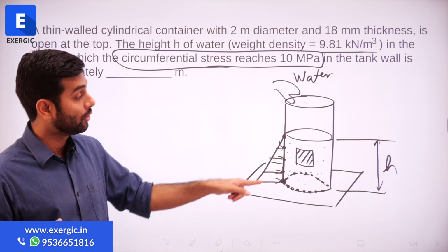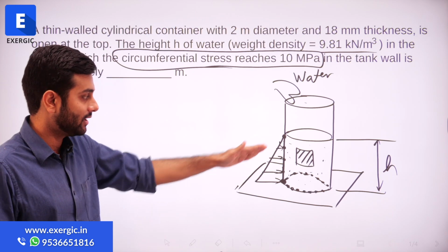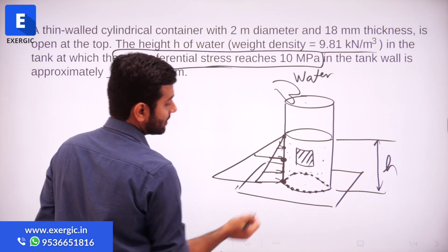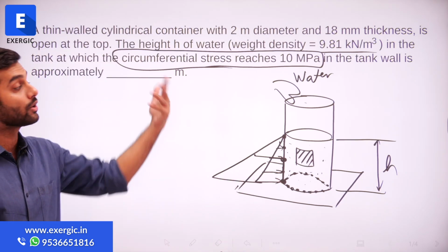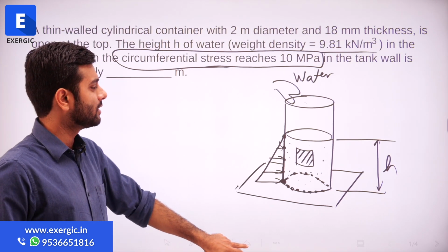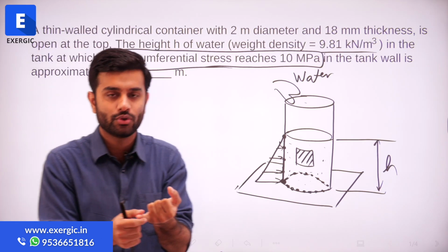If you think, no, I will load each and every point up to 10, that is not possible because it's a linear variation. If you want to take this stress up to 10, then obviously the stress at the bottom point will increase even more, which will cross 10, right? So whenever in such cases a single value is given that it should not cross 10, you have to use your sense. Critical section, you have to use.